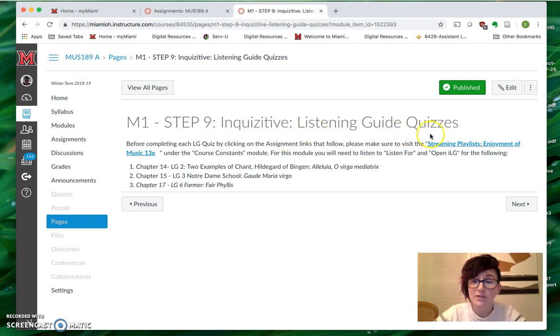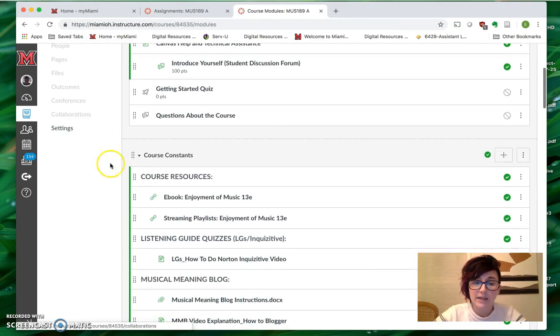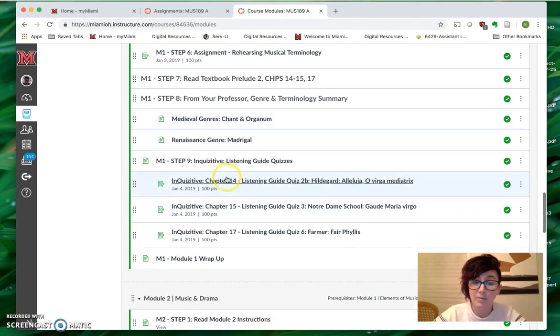So you'll want to visit the streaming playlists. I have this linked within the modules as well as provided as a separate link in Canvas. If you click on module, we're going to go back and forth a little bit. But the playlist can always be found under course resources, which is under the course constants module. So if you're ever like, I need to find the streaming pieces outside of the quizzes, that can be found here. But I've also linked it under the step within a module to complete the listening guide quizzes.